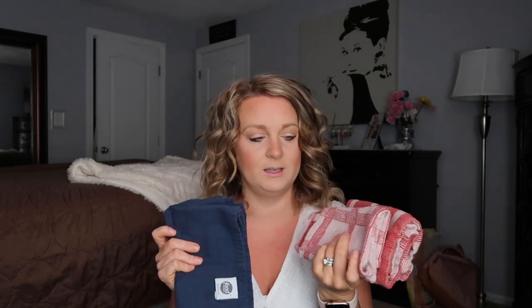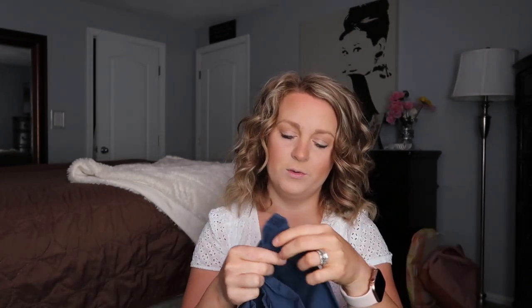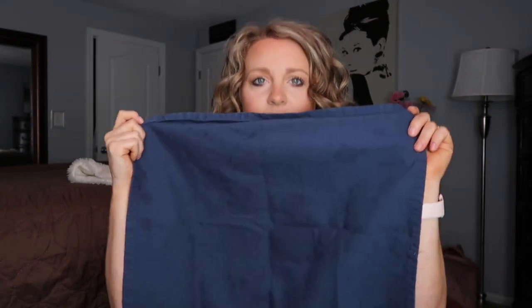All right, I just have things kind of laid out on my floor here. So the first thing, which we've been doing for years now, is using cloth napkins. I've got a bunch of them in all different colors, and I have these in blue. This came in an 8-pack, I think, and these are awesome. I got them at Kohl's, I think. They are the Food Network brand, but they're well loved.